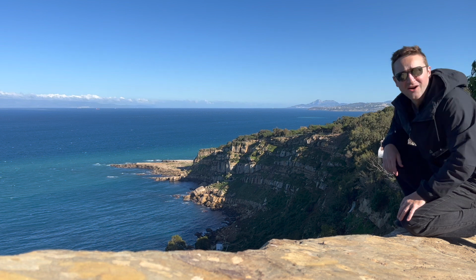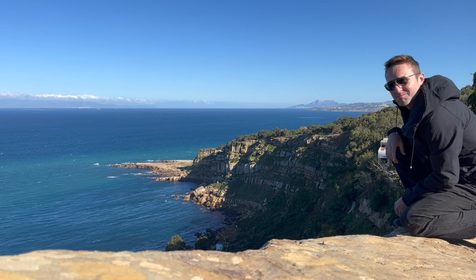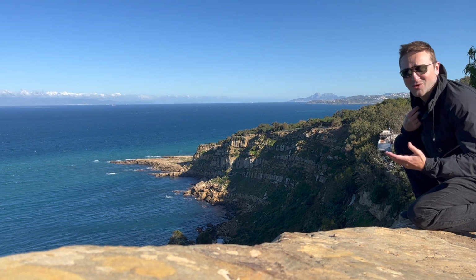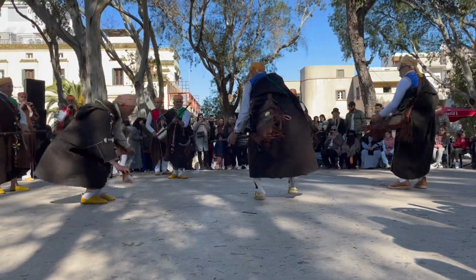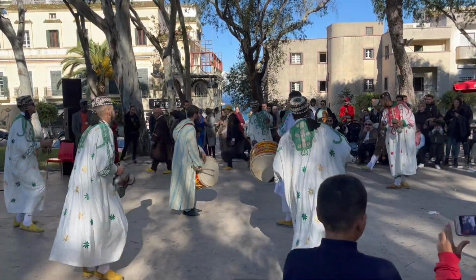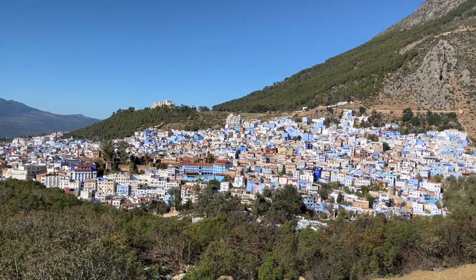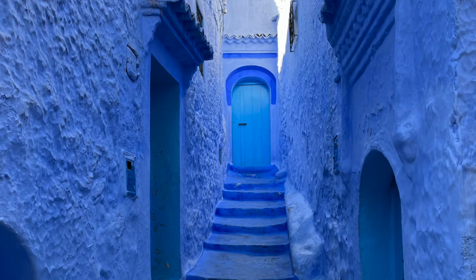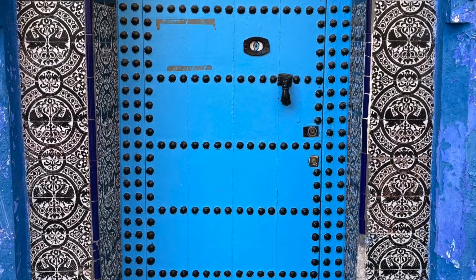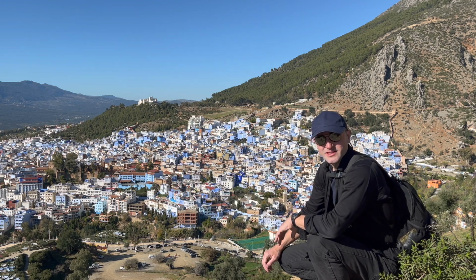I'm in North Africa now. The Strait of Gibraltar, Tarifa, Bolonia windmills, Tangier, a sandstone outcrop, Morocco. The blue city of Morocco, Chefchaouen. Looking down at the sky, it's unclear why everything is blue.